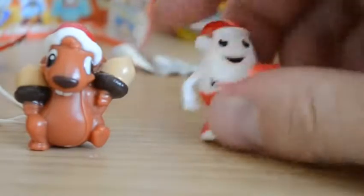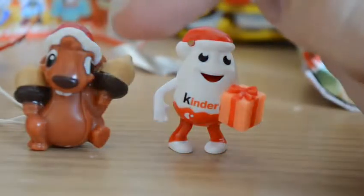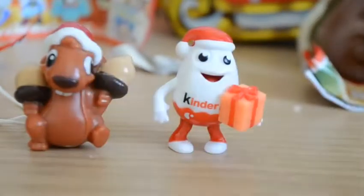This little guy over here, I'm going to name him Kindy. Over here, he's my favourite, holding the present. But the squirrel's also super cool.